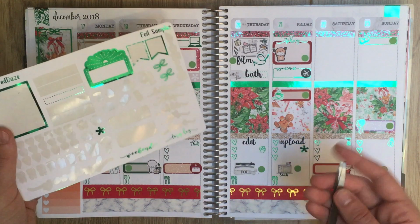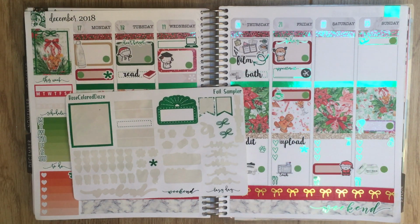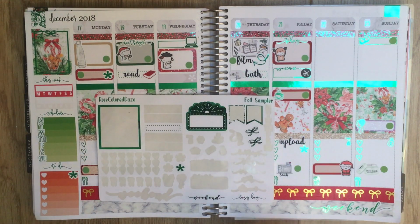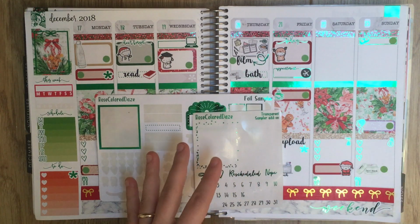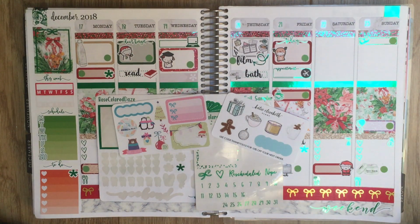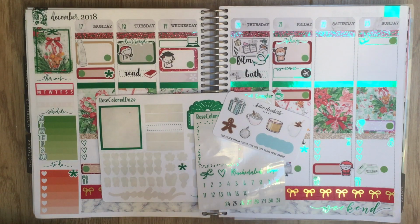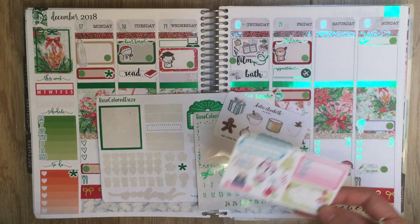And then what else could we possibly use from the foil sheet? I did want to toy with the idea of doing a little bit of deco because, okay, so there's all my stuff. So I pulled in these two freebies here, which are both Christmas themed and have some cute Christmassy stickers on them that I thought could make cute deco.